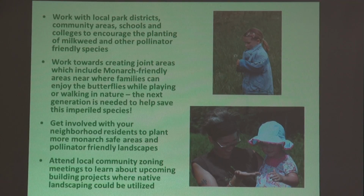And then you want to work toward creating joint areas in which monarch-friendly areas can be near where families or children are playing. So if you have a park, or a butterfly garden in that park, near the swing sets or near where the kids are going to be. Because I can guarantee you, if you give kids a swing set and you give them an area where they can go look at a butterfly, 9 times out of 10, the kids that we deal with, they all run over to the butterfly. Or they look at other things that might be over there. So, you can make it a win-win situation like that.